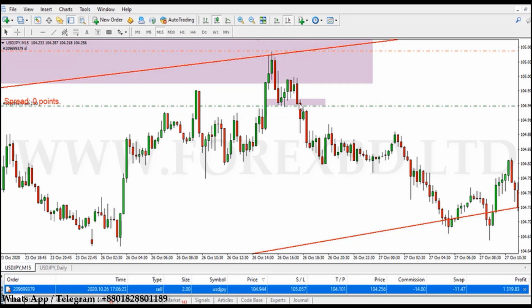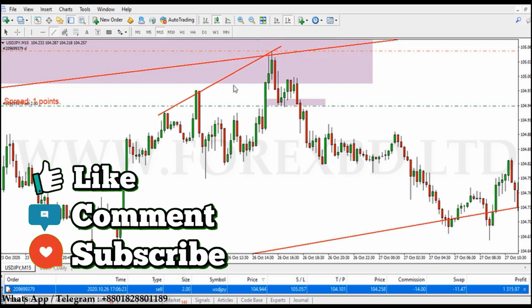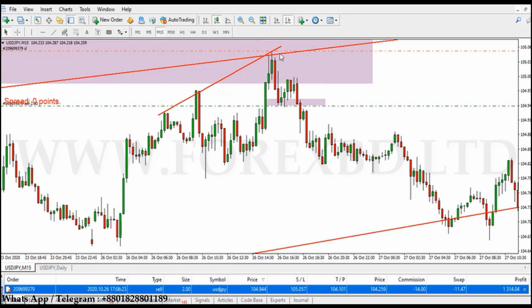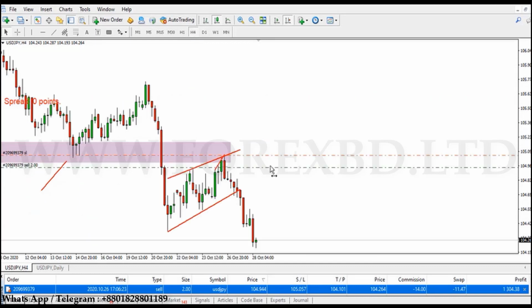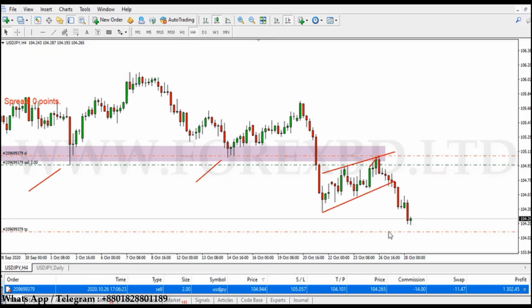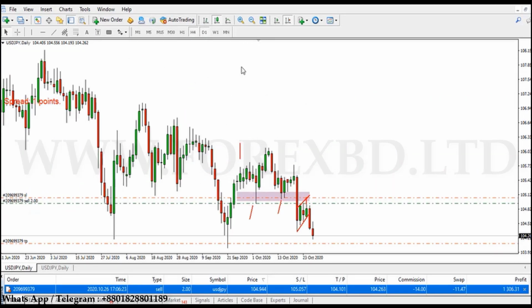strong way, and after I made an entry in this place, I gave SL on this high, because even if the market comes back to my SL, having a back point here will make my SL less likely to hit, and even if it hit, my SL will be less, which is only 11 pips. So if the market hit my SL, my loss will be less. But since I took an entry, the market has gone straight down on its own, which you can see with your own eyes. And currently there are about 67 pips running and my TP is given at this level.